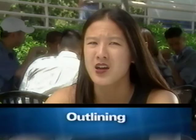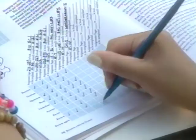I use the outline form a few times, and I don't find that to be very useful just because I think it takes away from my time of actually reading. I did some of the reading before class, and it made the lecture a lot more coherent to me and made a lot more sense to me because I did that reading ahead of time, and I went through and looked through all the main concepts.